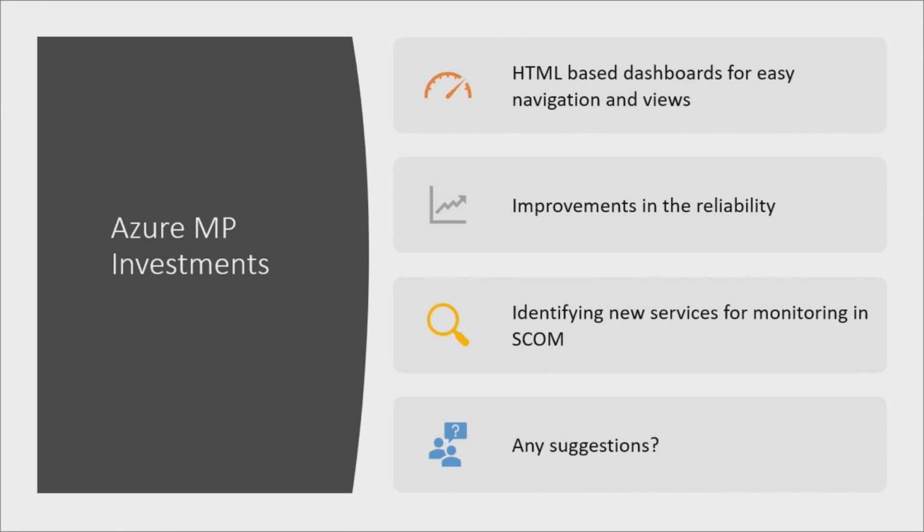So hopefully this will be a pretty exciting feature for our customers, because we hear from our customers that the views that are being shown by Azure Management Pack are not very user friendly, and take a whole lot of time. So this is something that we are addressing.